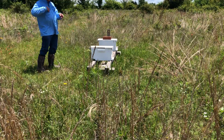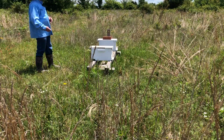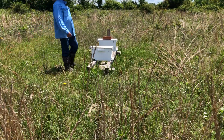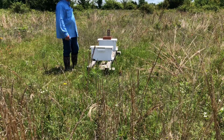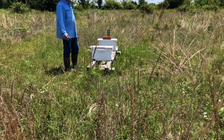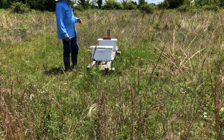So, a couple of brood frames inside with comb, and then starter strip frames. Real simple. To catch bees doesn't have to be complicated or high up, you just have to understand.